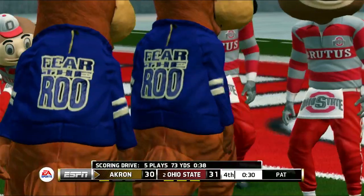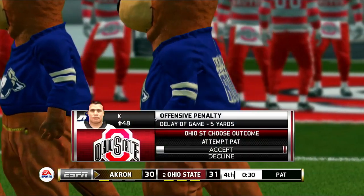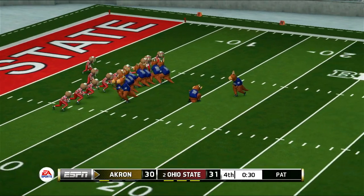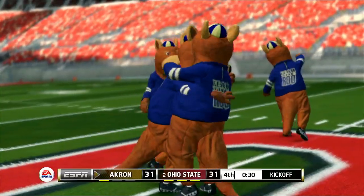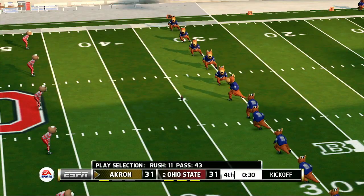Here's the PAT to tie this thing up. They just didn't get the snap off in time. Here's the call. He makes the PAT late in the fourth quarter, and with that score, we are now tied. And the way things are going, we might be going to an extra session or two.